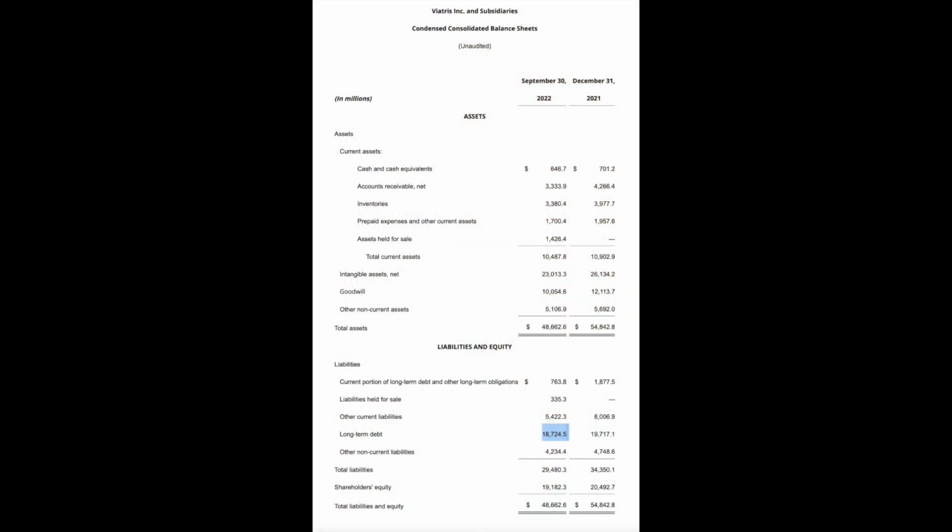Let's keep going. As you can see on the screen in front of you right now, the next thing I want to share is the balance sheet. I just want to highlight one item there. Long-term debt, it's down year over year, but it's still big, $18 billion. That's another reason this PE is 3.